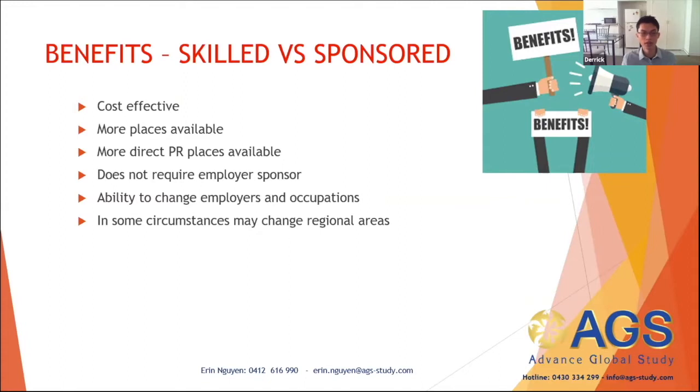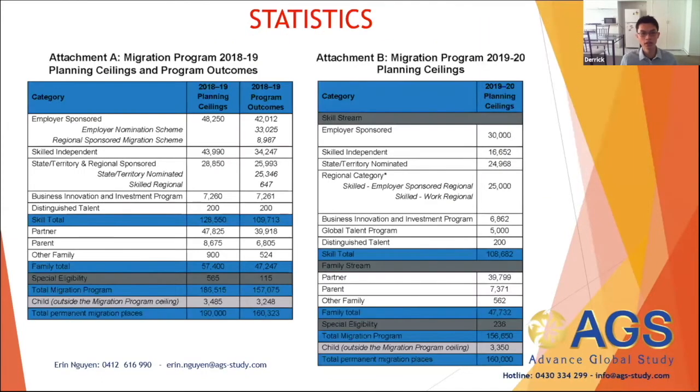Whereas with a skilled visa, once you get that visa, you can change employers. You can even change occupations. You can start working in a different field. And in some circumstances, you can change to different areas. You can move from, let's say, Tasmania to, let's say, South Australia. So generally, if you can get a skilled visa, it will be better for you.